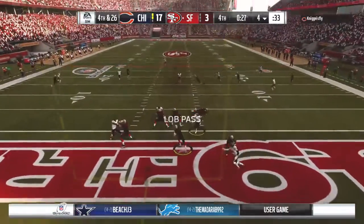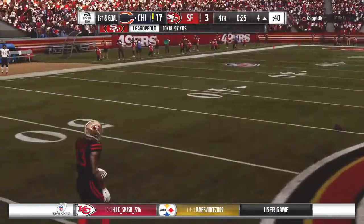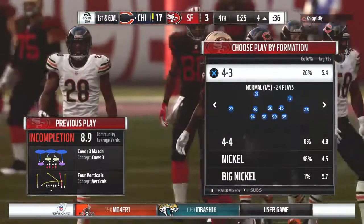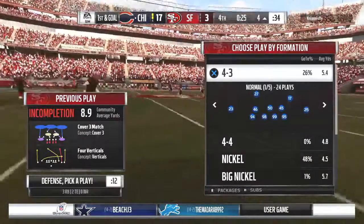Now Garoppolo, got to have this one. Now a desperation throw deep downfield. And it's incomplete. They cannot convert, and they turn it over. They had to go for it with such little time remaining. And as a result, their playoff run may end right here.